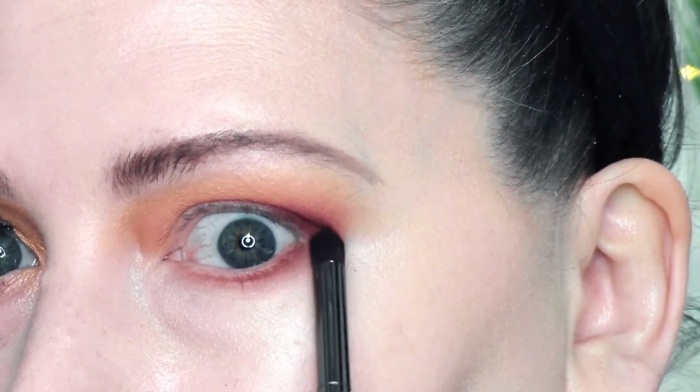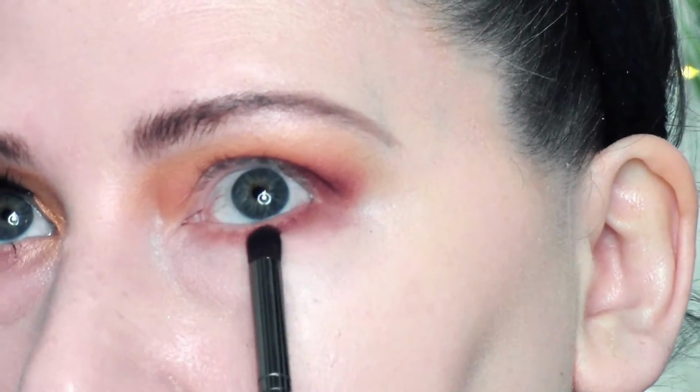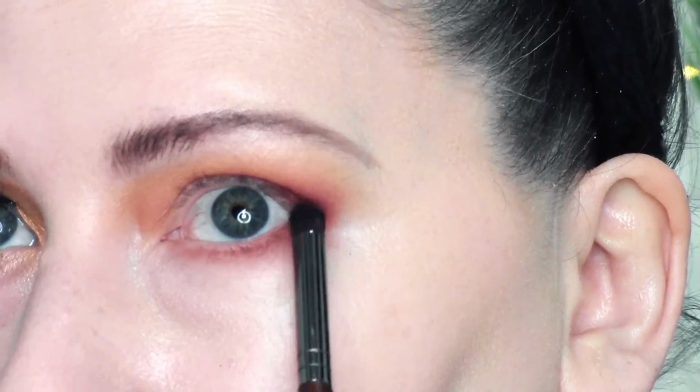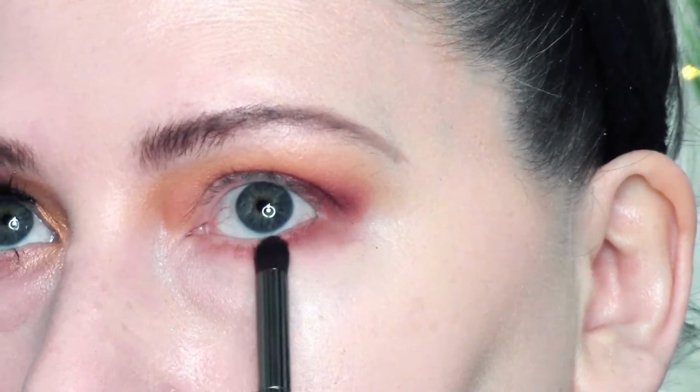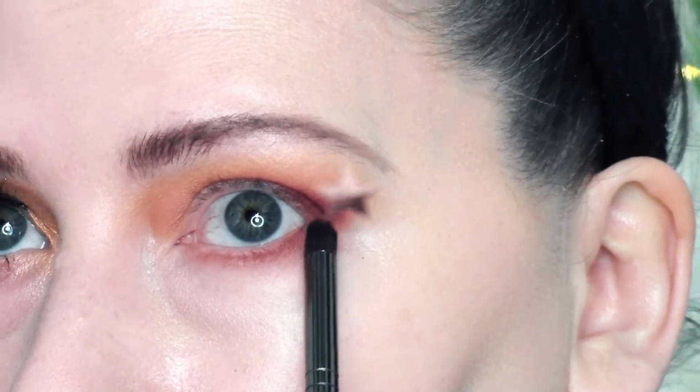And then we're going to do tiny circular motions here in the outer corner. And that just keeps the look nice and cohesive. I like my corners to be just a little bit rounded here. Bring everything together. I just feel like it makes the look seem a little bit more together.